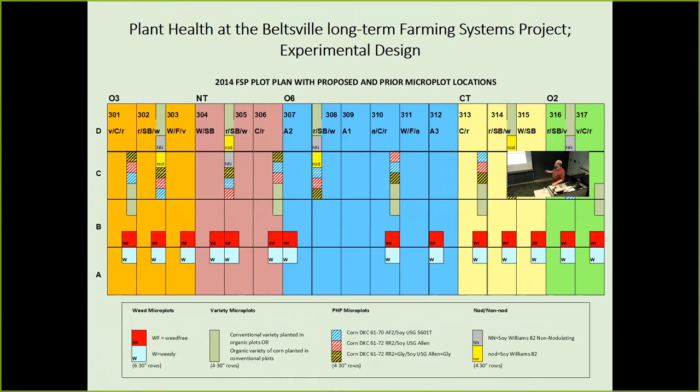I'm not going to be talking about the organic two system today, and that's kind of like a foil. It's really a bad system. It goes corn, soybean, and so it's terrible. It's really good at producing weed seeds. That's what it is. Yeah.